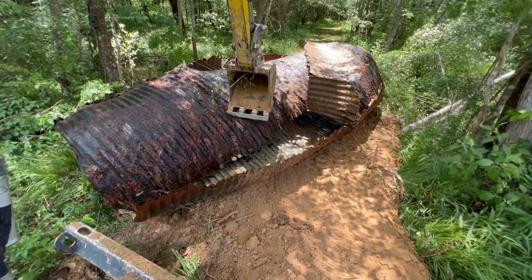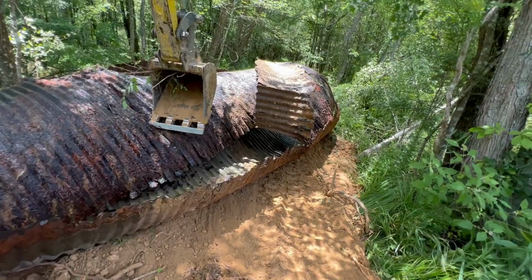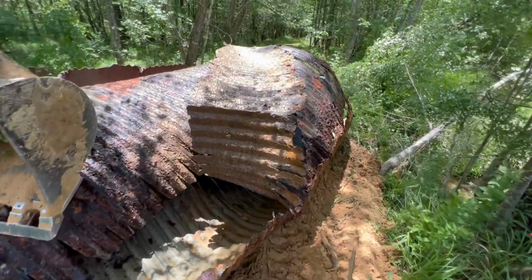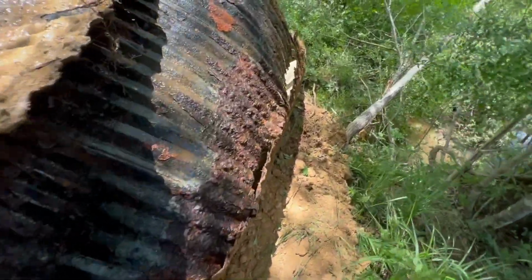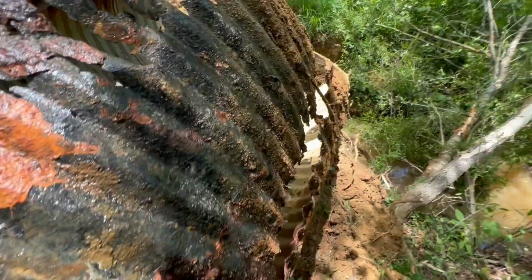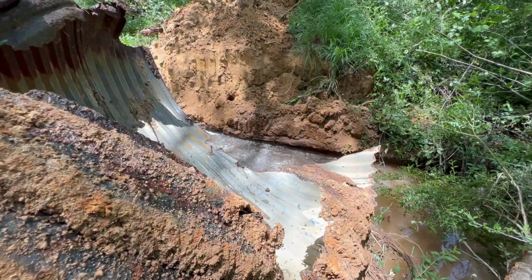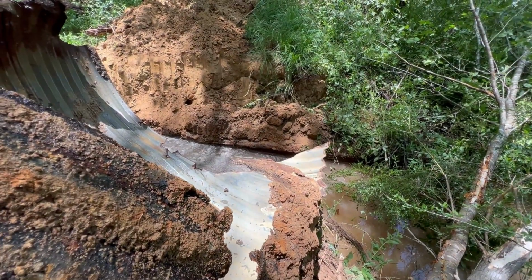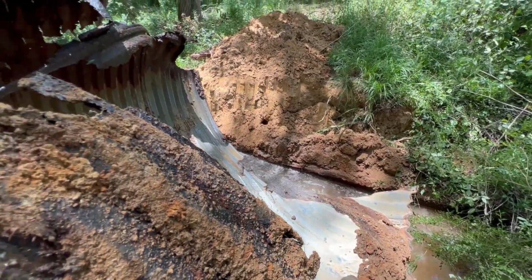So the old boy definitely had some rust issues. It was basically 2 halves, the top half and the bottom half. They weren't connected anymore, and they were kind of overlapping, but came out easier than I thought it was going to come out with this little hoe. And left a pretty straight hole for us to dump the new one in. Now that new one is steel, so I'm just gonna get it over here and roll it in the hole.